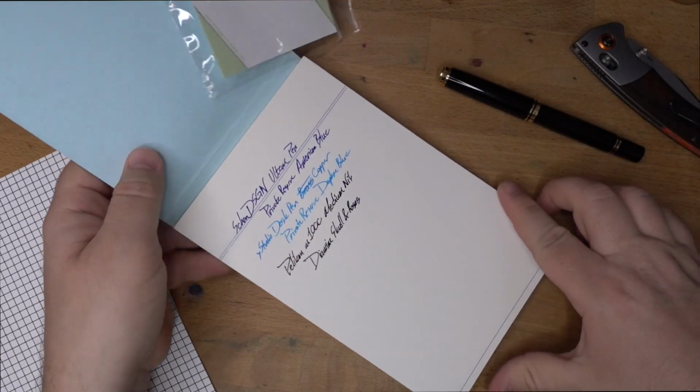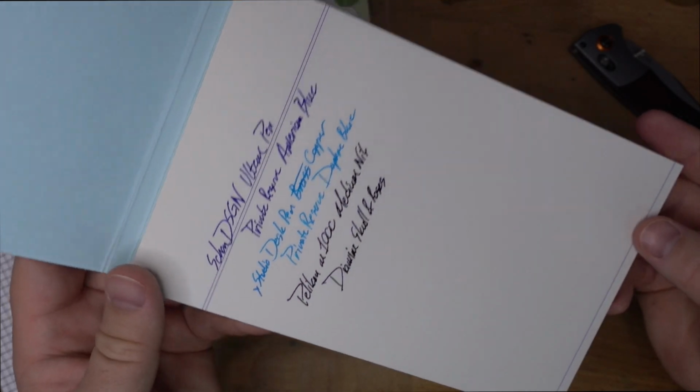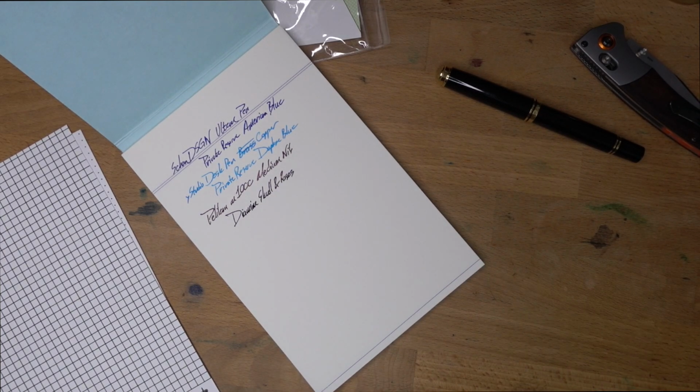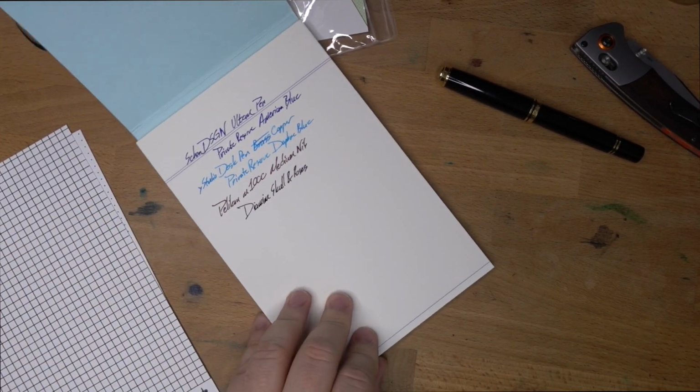There we go. We'll give that a minute to dry. See how it does sheen. Looks like we're getting some sheen there already, actually. Skull and Roses is one of the best sheening inks I've ever used. It sheens ferociously and also does not have any problem with smearing. I haven't had it stop up in the pen. Nothing like that.